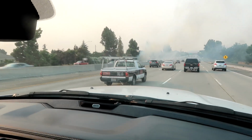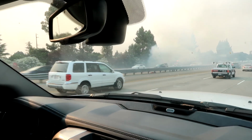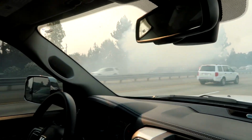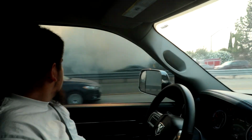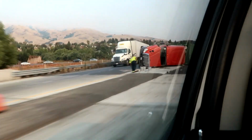This is crazy, dude. The color change, I think they're already putting it out. Yeah, still kind of see it. How did that little spot catch on it? Yeah, no, there's a lot of homeless encampment right there, behind the brushes, you know. That's crazy. That's crazy.